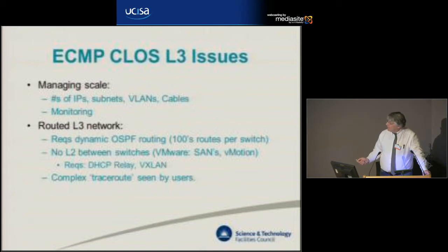So the complexity is one of those. If I do show ip route on any one of those leaf switches, literally the number of routes just goes straight off the bottom of the page. So trying to pick out what your routing is, is a problem.